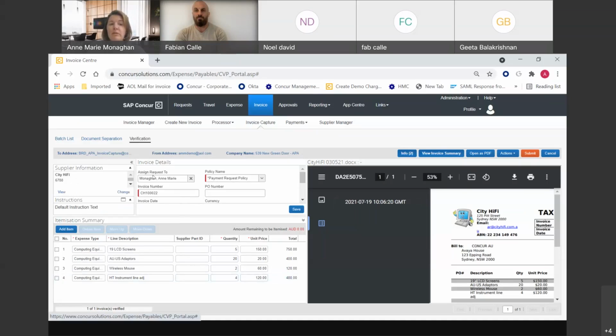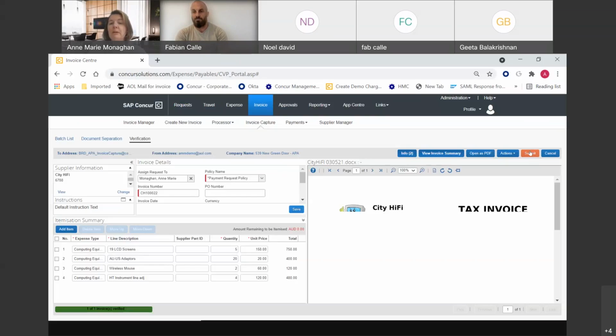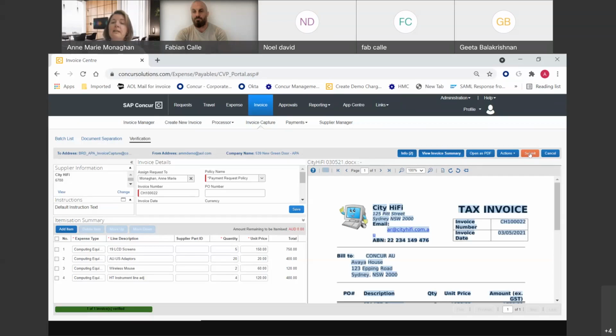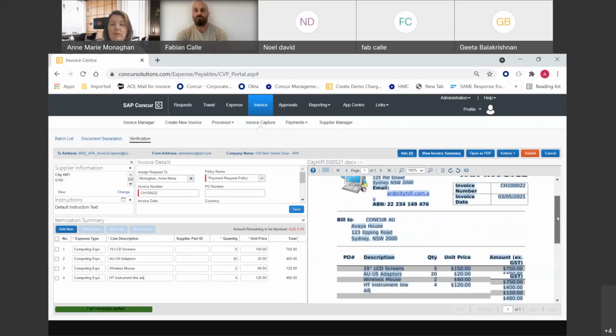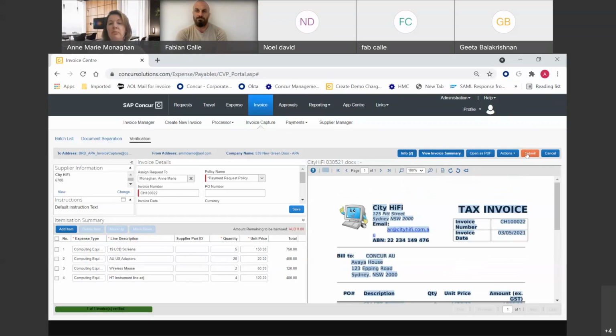We also have an assigned to. In this case, it's defaulted based on the supplier. We have an assigned to that is essentially the invoice owner, the person who's responsible for ordering this equipment. They will then need to review and code this. So I'm going to save any changes I made, and I'm going to submit it, and it's going to automatically go through a workflow and take it to that particular individual. So I'll just scroll down so you can see everything that's being captured, and then I'm going to submit it out to the individual user.